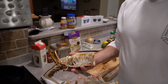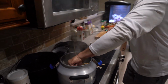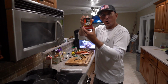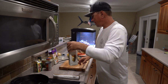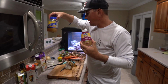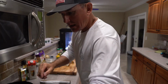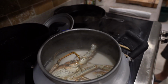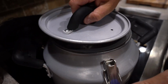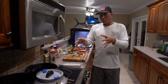Come over here to this pot right here. So in this pot, I'm going to put the lobster. I've got coconut milk, half and half, some butter, some ginger, and some garlic. I didn't show you all the whole step just because I'm trying to get everything in order so it goes a lot smoother. Now this is actually a can cooker, and it cooks like a pressure cooker, which means it cuts a lot of the cooking time out that normally would take forever. I want all that meat and juices out of that head because that's going to be a lobster head soup.